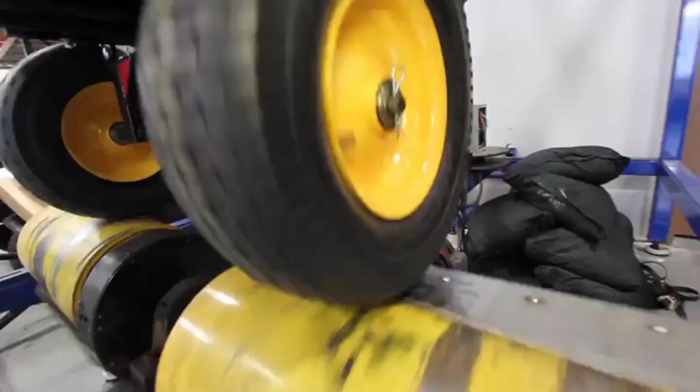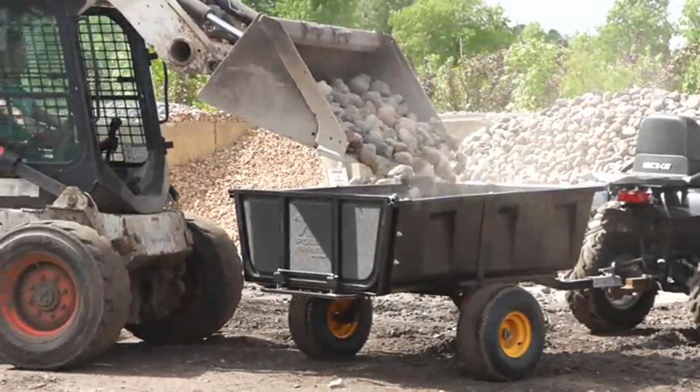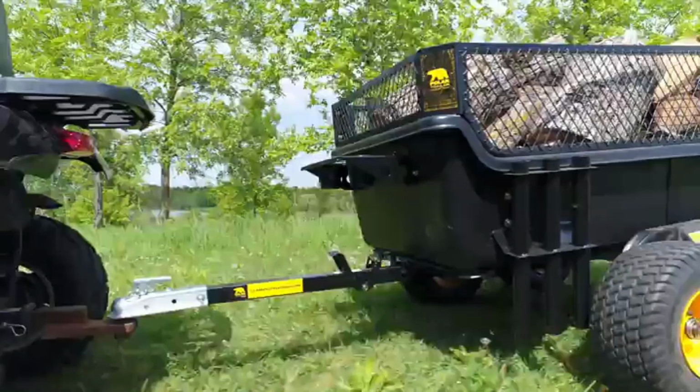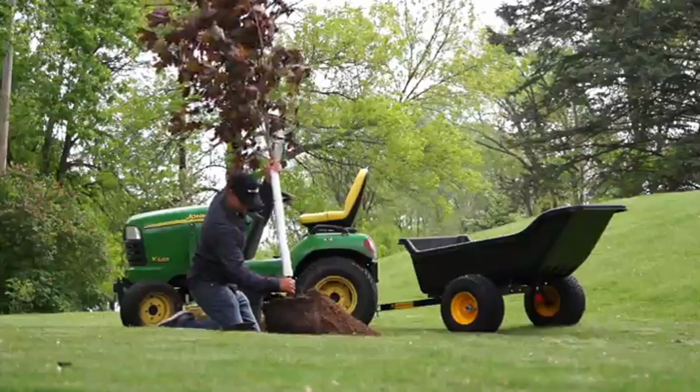its class. We make sure our wheels and bearing systems are perfect. Our beds and frames can stand up to heavy loads and punishment. And our original tilt and swivel technology works flawlessly for easy directional dumping. These are just a few of the things that make Polar stand apart.